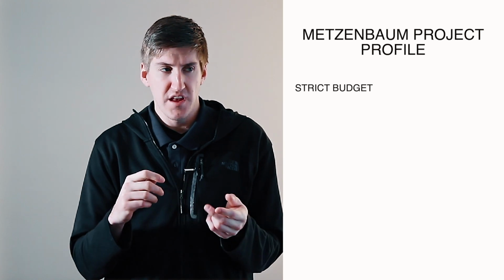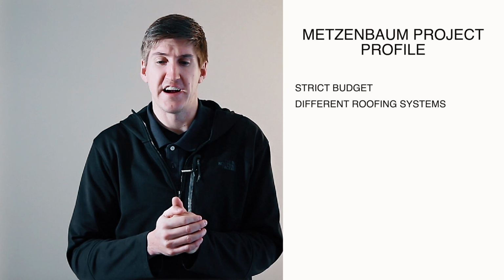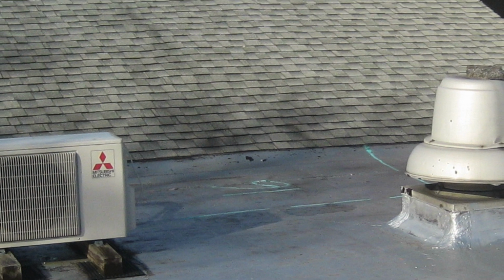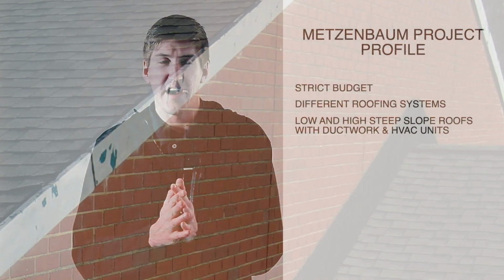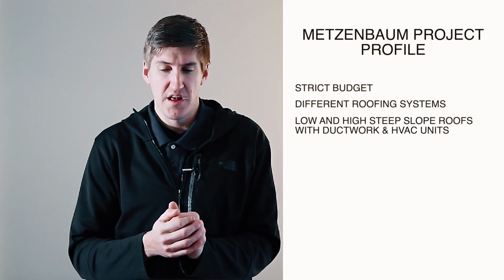They had a strict budget on their roof. They had different roofing systems on the roofs that provide a lot of challenges to a contractor. I think they had a modified bit system and shingles on the same roof, different slope, low slope and high slope on the same roof. So there are a lot of challenges, which is why doing a traditional roofing system would maybe come over budget.